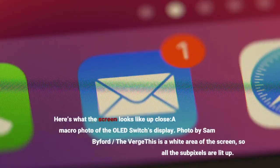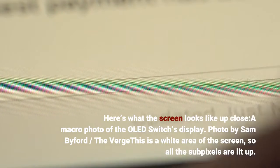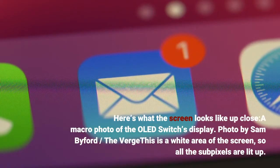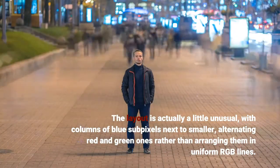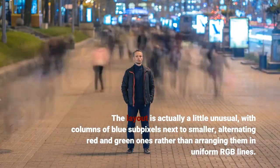Here's what the screen looks like up close: a macro photo of the OLED Switch's display. Photo by Sam Byford, The Verge. This is a white area of the screen, so all the subpixels are lit up. The layout is actually a little unusual, with columns of blue subpixels next to smaller, alternating red and green ones rather than arranging them in uniform RGB lines.